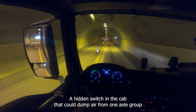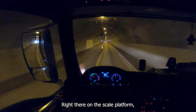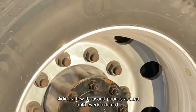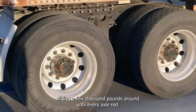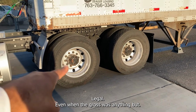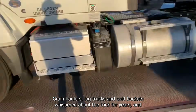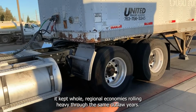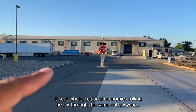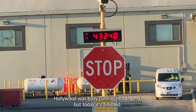A hidden switch in the cab that could dump air from one axle group and shift weight onto another, right there on the scale platform, sliding a few thousand pounds around until every axle read legal, even when the gross was anything but. Grain haulers, log trucks, and coal buckets whispered about the trick for years, and it kept whole regional economies rolling heavy through the same outlaw years. Hollywood was busy turning it into legend.